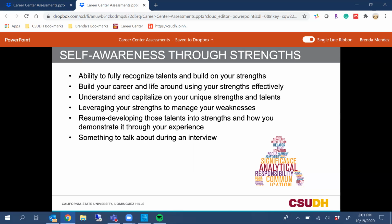It really helps you shift the way we think of focusing so much energy into areas of when we think we need to try harder to improve weaknesses. Instead, this focuses on leveraging what you're good at to help you manage those weaknesses. The other benefit is using these strengths, you can really flesh out your resume, prepare for interviews for jobs and internships, and even help you write your personal statement for graduate school.